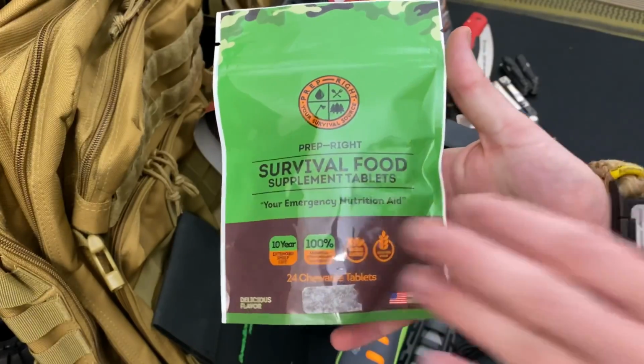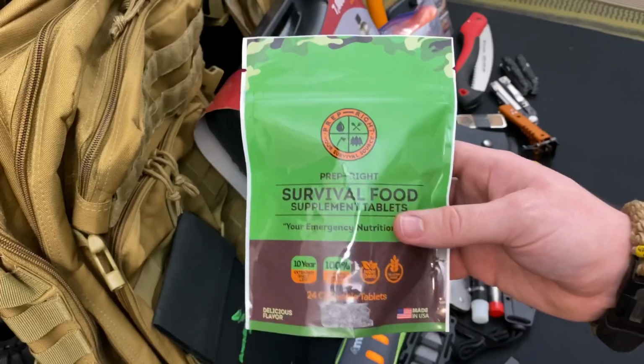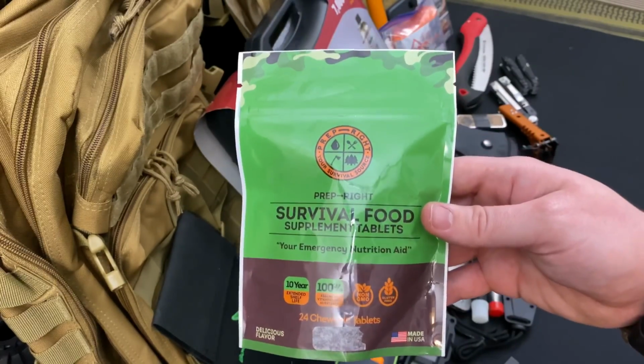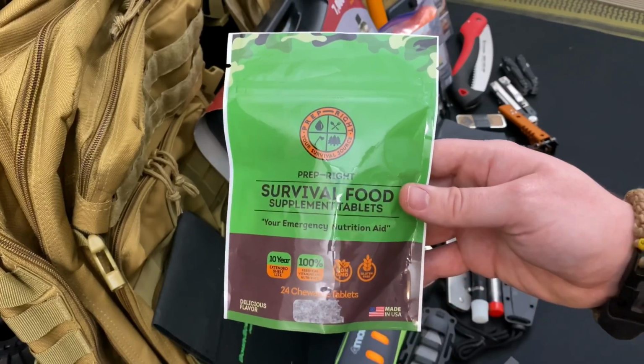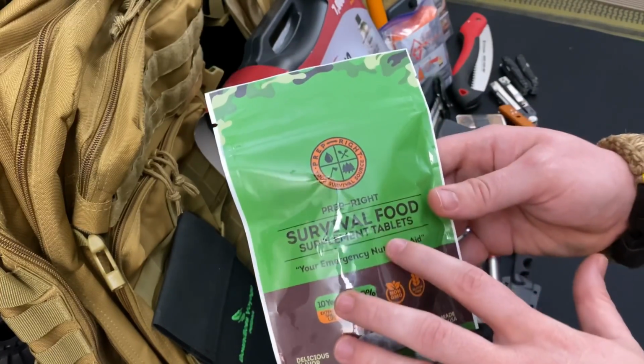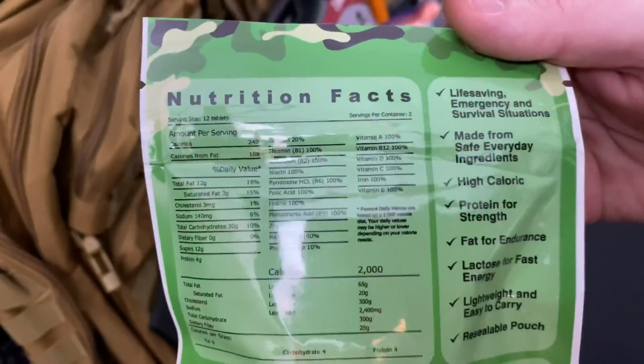Next up are survival food tablets by Prep Right Survival. But one of the things that really kind of got me interested in these is the fact that it's got a 10-year shelf life. Unlike the survival food ration bars that are in between $5 to $15 for a 3-day supply, these actually last twice as long. So I'm getting twice the shelf life. It gives you a lot of the energy and stuff you need.